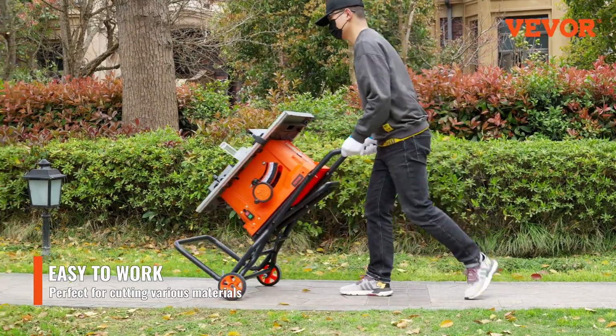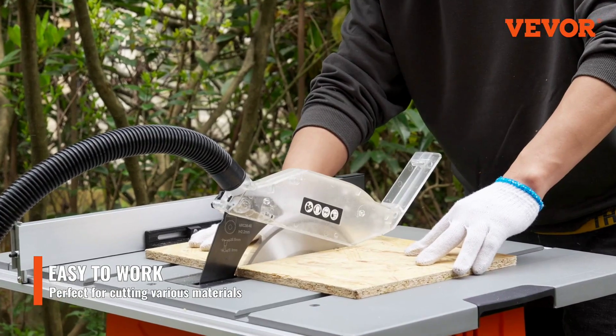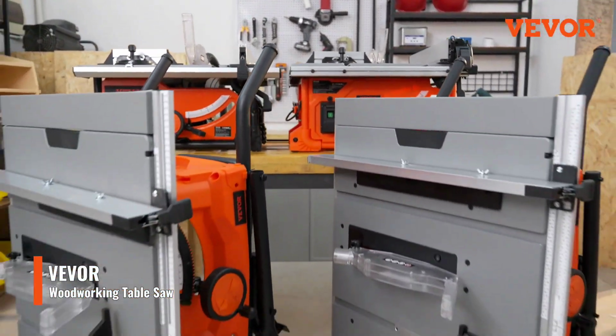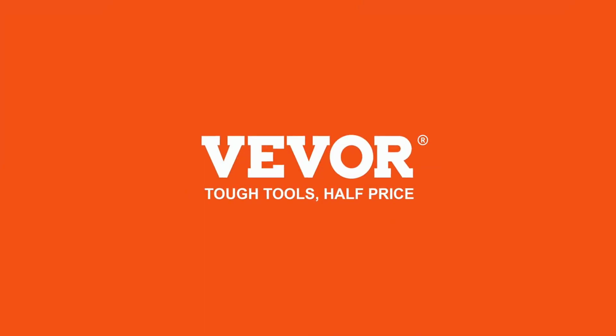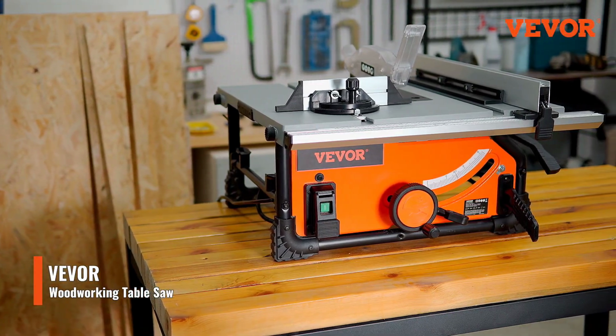However, there are a few downsides. The assembly process can be a bit of a hassle. I spent more time than I'd like to admit setting up the stand. Additionally, while the fence is adjustable, I found myself double-checking measurements more often than I'd prefer. It's not a deal breaker, but something to be aware of.